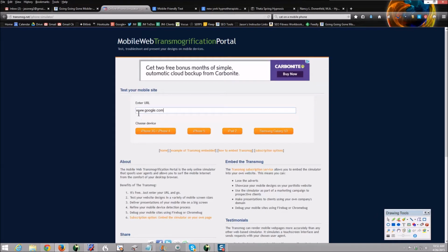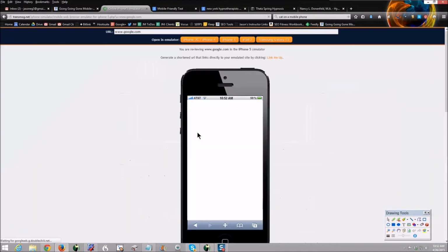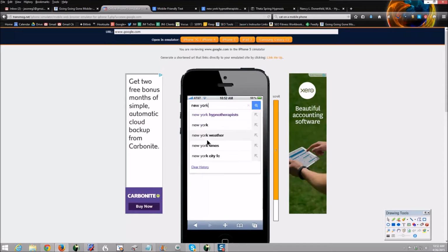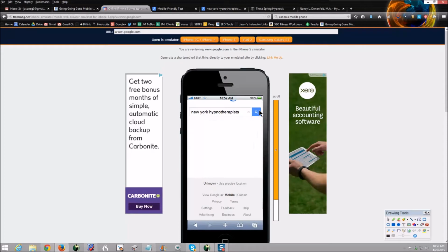So let's go to google.com. Let's just start with a Google search. Let's go to iPhone 5. So it's going to show us what Google looks like in iPhone 5. And let's type that search in here: New York hypnotherapist, and hit go. So this is as if I have an iPhone 5.